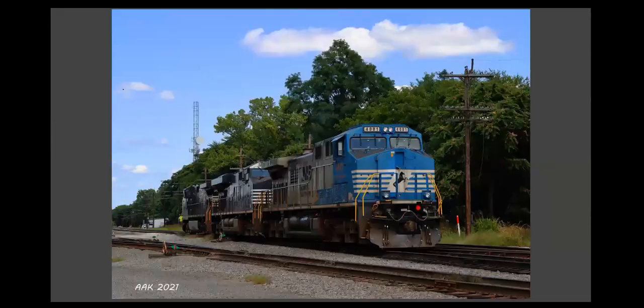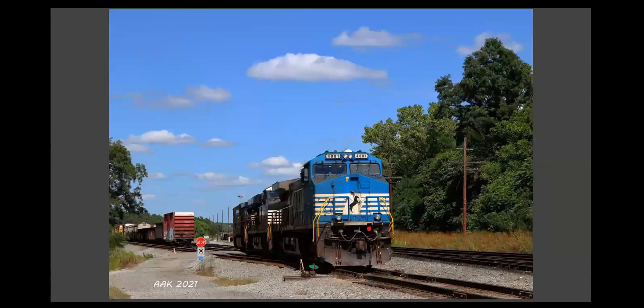So I got many different shots of the crew building their train here in Vardo Yard in Hagerstown, Maryland. A real pretty day, great light, great clouds and everything. Getting ready to couple up onto his train, which is just off the left here, before he heads south.